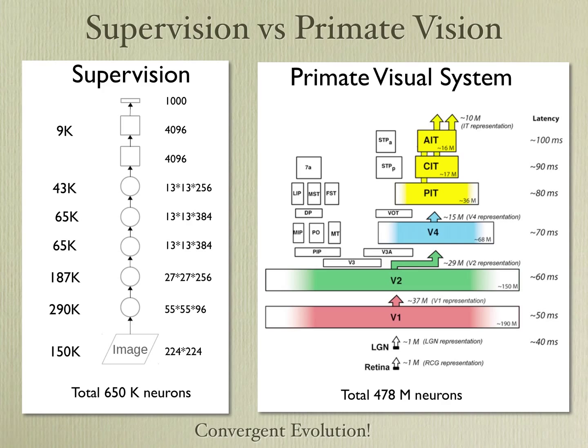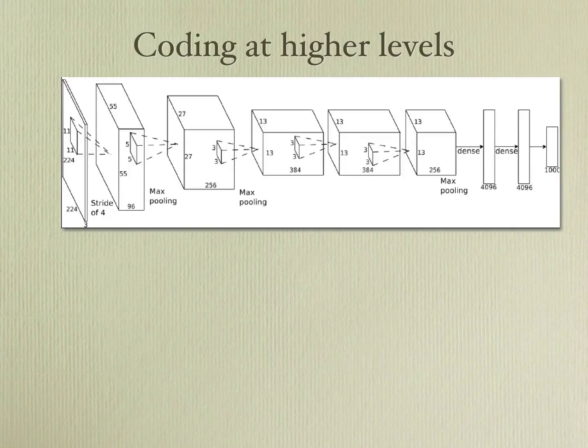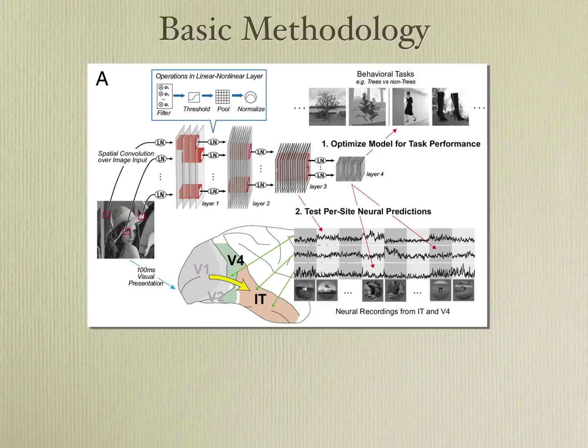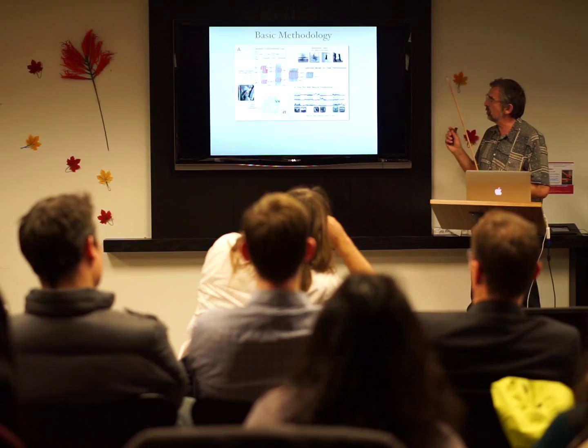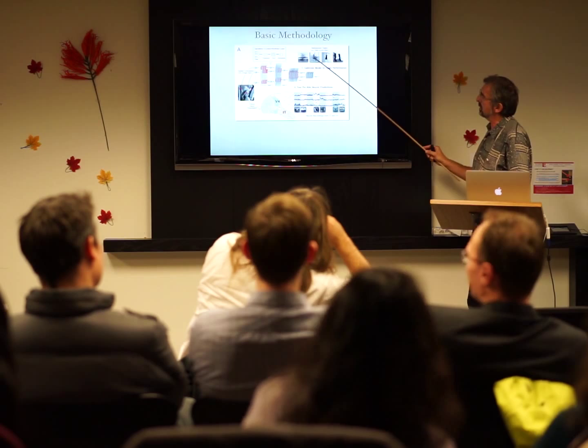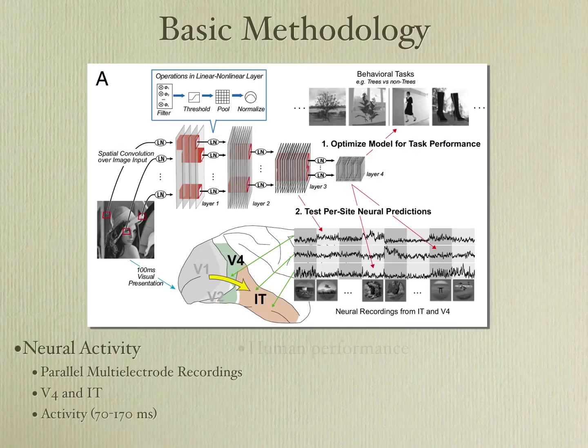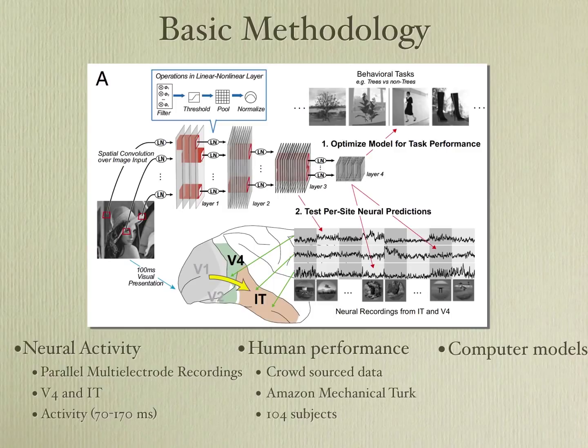I don't want to go too much into this, but there's this fascinating question of what happens in the rest of this. We know what V1 does, but what about these areas? There's a great paper that I thoroughly recommend from Jim DiCarlo's group, where they did a real tour de force, recording from arrays of neurons in IT and V4 in monkeys. They also had human performance on quite difficult things. You're having to name the category of the stimulus, which has been pasted onto the backgrounds. They've got neural activity, and they've got human performance, which they crowdsourced with Amazon Mechanical Turk. And then they've got this computer model, which is an even simpler model. It's only got up to four layers.